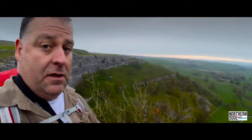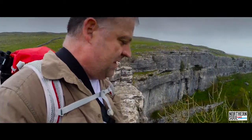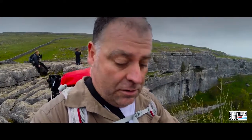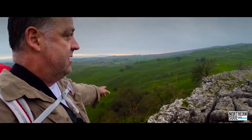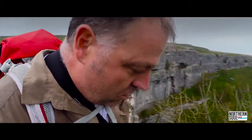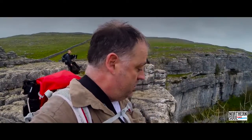Here we are, Malham Cove, and that's the edge of the cove here, as you can see behind me. And it's about, I think it's about 350 feet straight down, as you'll see shortly, because we're going to go, there's a path over that side, you can see snaking down the hillside. So we're going to go down that path and back into Malham village itself.